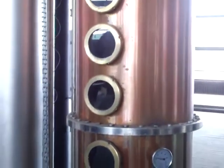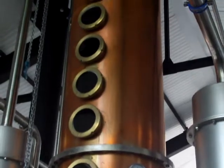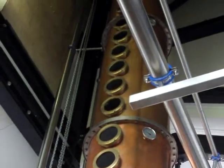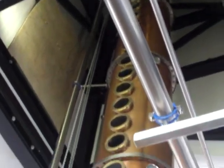Yeah? And it keeps working its way up. 20 minutes later, the second one goes. 20 minutes after that, the third, then the fourth. And when the fifth one goes, we know we're getting to the end of the run. So we come down here, we start taking samples and sniffing again. And when the time is right, shut this valve, open this one, and collect the dregs of the product down in this tank down here.